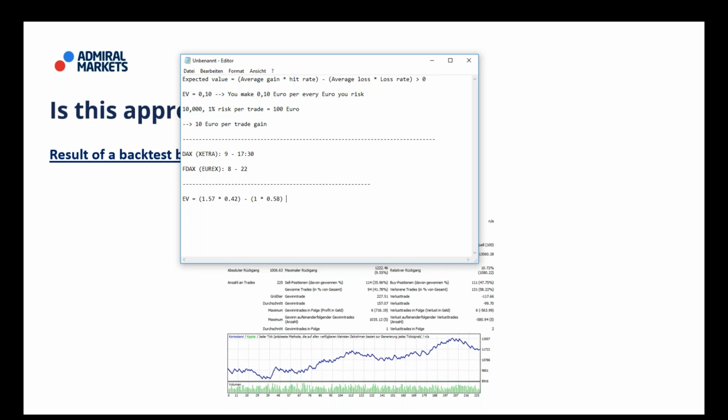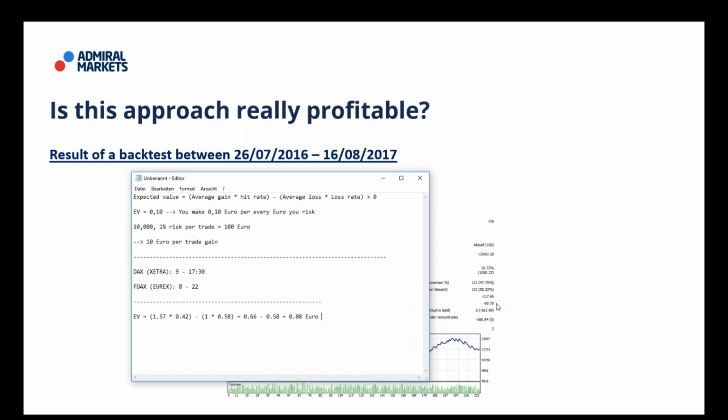And then we subtract 1 multiplied with 0.58. I have to calculate this, but it should be 6.6. Very interesting. And now you can see what I'm talking about. Oh, sorry, 6.6. And you subtract 5.8. And what do you get? You get nearly the exact same result for this time span here, with a slightly lower hit rate nevertheless, of 0.08 cents. The same result we got for the S&P.